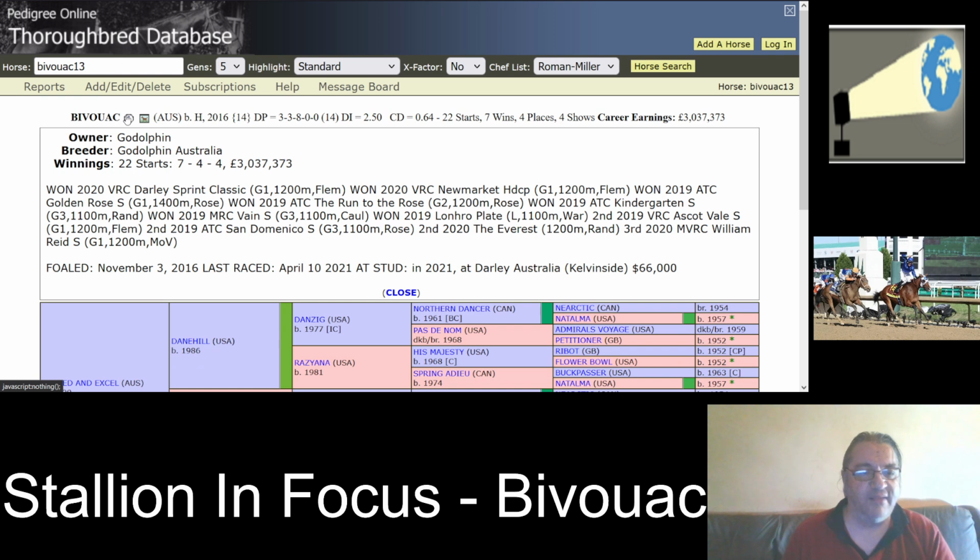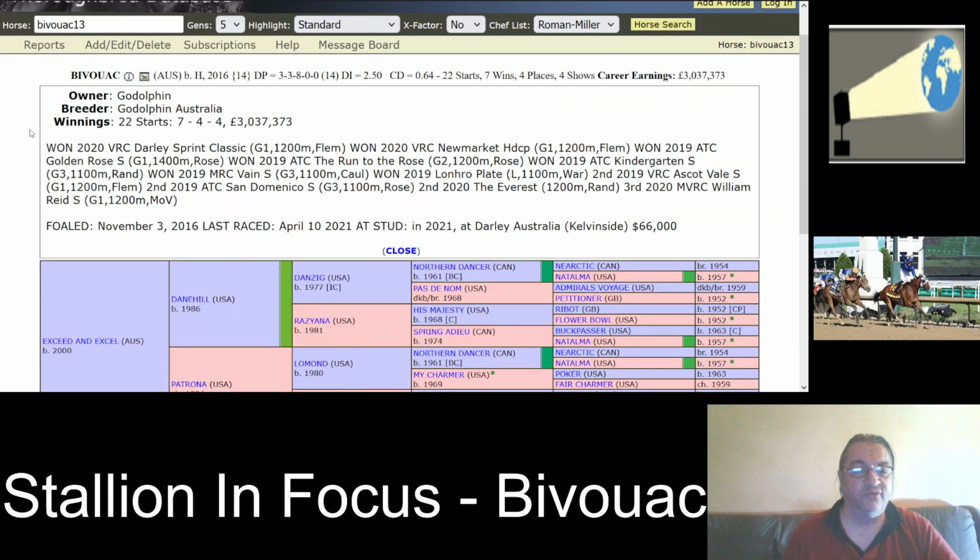And you'll see there, he won the Darley Sprint Classic, Group 1, the Flemington Newmarket Handicap, Group 1, Golden Rose, Run to the Rose, Kindergarten Stakes. He also won the Vane Stakes of 2019 as well, Group 3. And he also won the 2019 Lonhro Plate, second in the Everest of 2020, and third in the 2020 William Reid Stakes as well. Fantastic, multiple Group 1 winning horse.